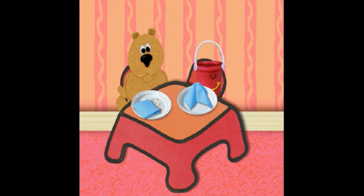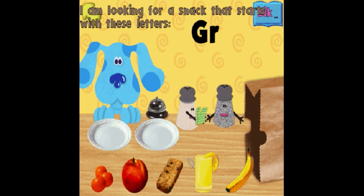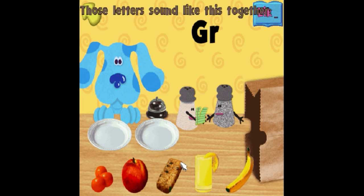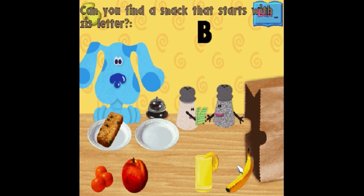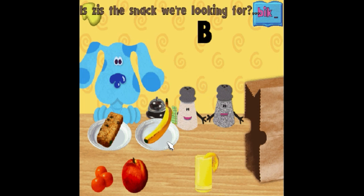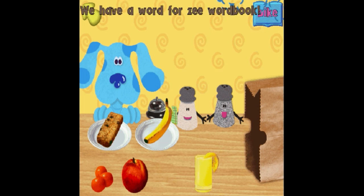Snack time. Okay, listen closely. I am looking for a snack that starts with these letters. G, R. When you put those letters together, they sound like this. Grr. Granola bar. Is this the snack we're looking for? G, R. Grr. Granola bar. Can you find a snack that starts with this letter? B. That letter makes this sound. B. Banana. Is this the snack we're looking for? B. Banana. Clever! It starts with that letter. Oh, look! We have a word for the word book.